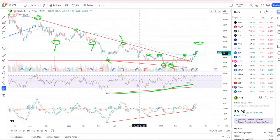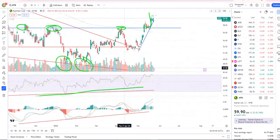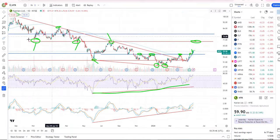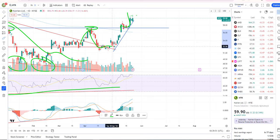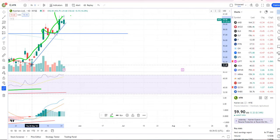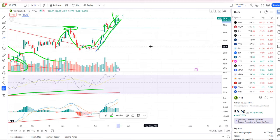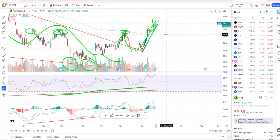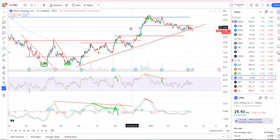NTR, this is an agricultural play. Talked about this one for a while. Still looks good, still long. You can see here, we basically had this big bearish rising wedge, pointed it out. Breakout, back test, running uptrend. There's kind of a trend right here, and we're just kind of holding that bullish trend. So continuing higher most likely. I don't see any signs of a pullback right now on this one. I think we're going to go up.